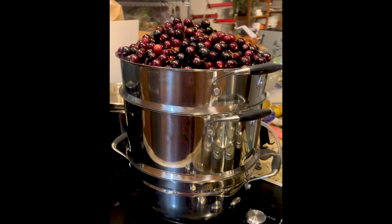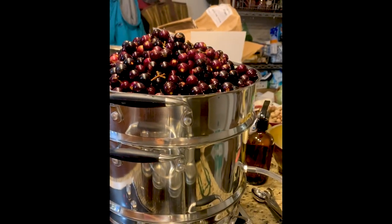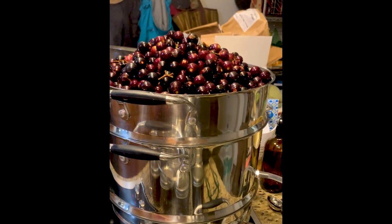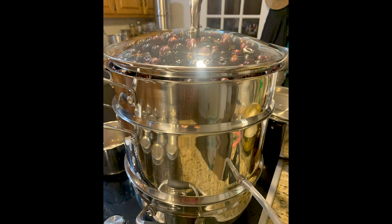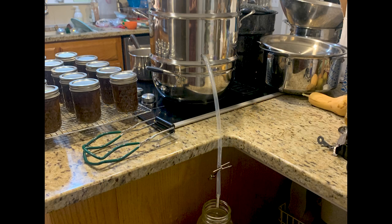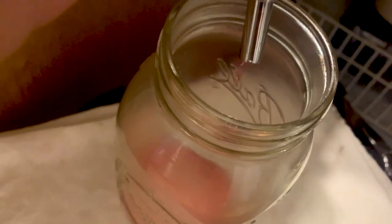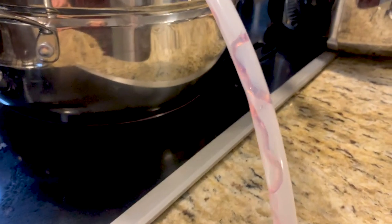Okay, that's what I call a perfect fit. All my muscadines. Trying out my juice steamer for the first time. It's coming out! Wow! This is exciting! Look at that!